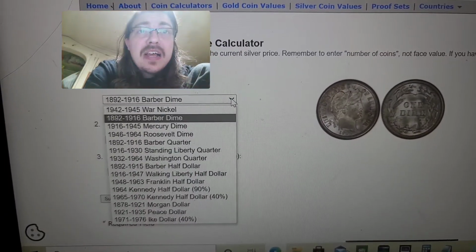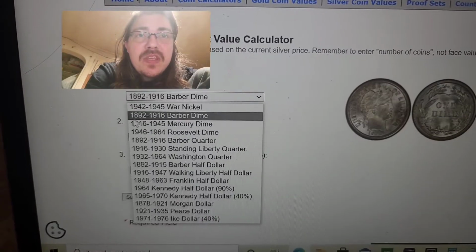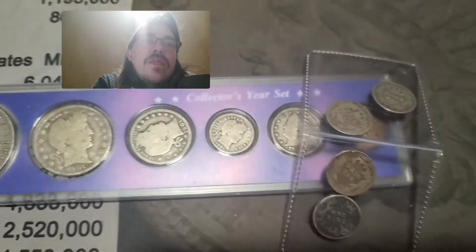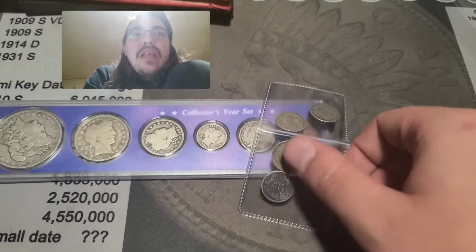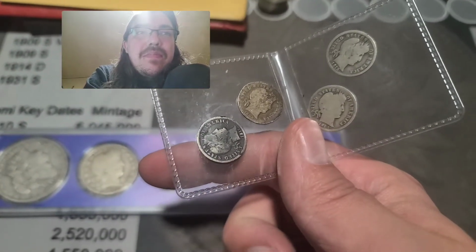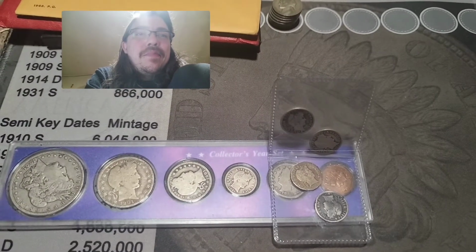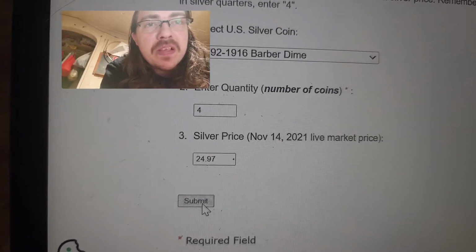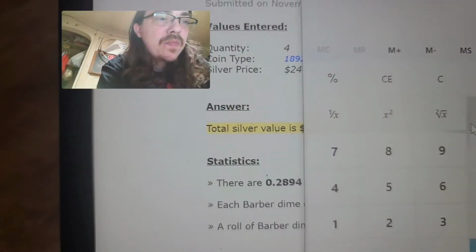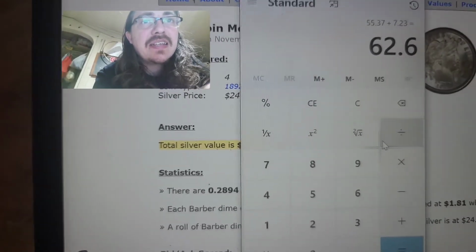Up next are the Barber Dimes. Made from 1892 to 1916. As far as Barber Dimes go, I have 5 in total, 1 in a set, and 4 loose ones. Let's see what the value is at melt. Okay, so for 4 Barber Dimes, the value is $7.23. Let's add that to our total. Bringing it up to $62.60.